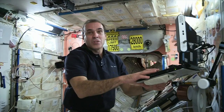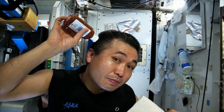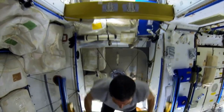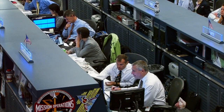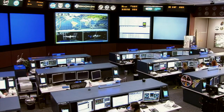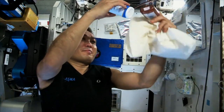I learned on my first mission there are no secrets in space. We got video cameras in just about all the modules. So it's basically like being in a big fishbowl. The ground knows everything about us up here, which is not that big a deal, but it's something to keep in mind when you need a little privacy.